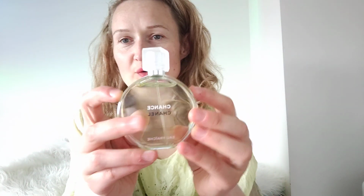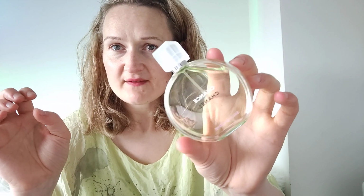So let me tell you guys the notes of this perfume. Let me just roll it up for you: Chanel Chance, Chanel Eau Fraiche. It says it's woody, citrus, aromatic, floral, musky, powdery, earthy, white floral, patchouli. It's interesting that it says woody, guys, because I'm not sure. For me, it feels very aromatic and refreshing, a green type of perfume that smells really, really good, guys. It says it's a floral fragrance from the year 2007.